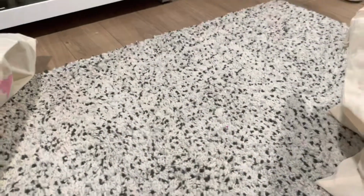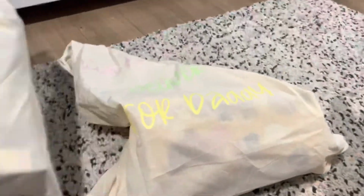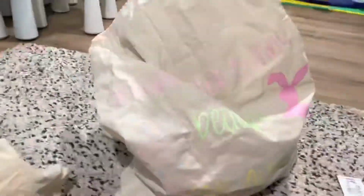And then mine. This is for Mummy. And then we've got Daddy's one here too. I won't bother showing you what's in here. As you can see, Dan's got mini eggs and I've got a cream egg. But let me show you what the kids got.